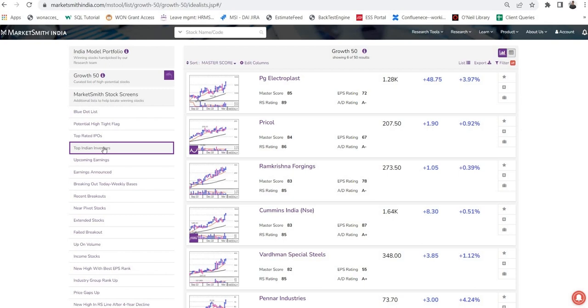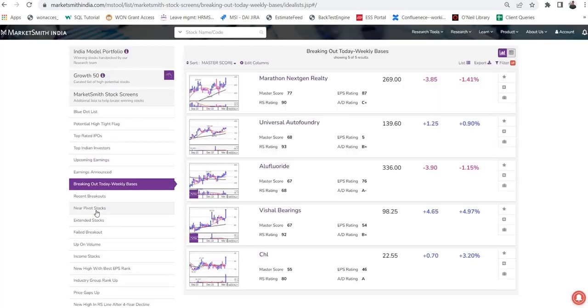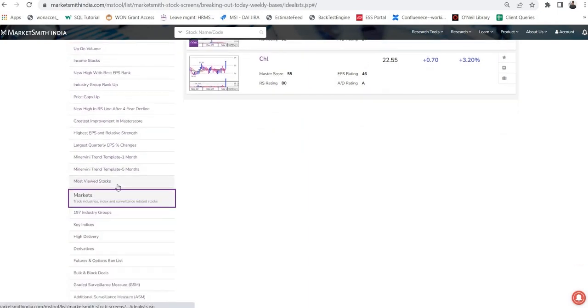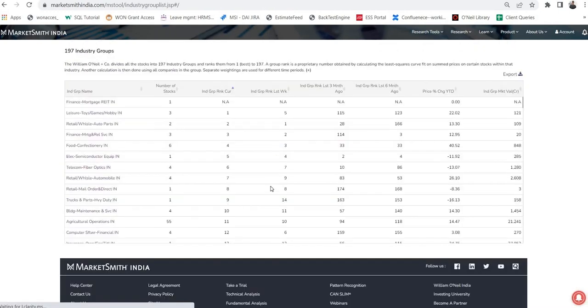Stocks that are breaking out of a chart pattern or forming a base can be found in our breakout today or near pivot list. There are many other lists based on our quantitative ratings and rankings such as EPS rank, RS rank, master score, etc. If you want to trade like a market veteran like Mark Minervini, the trend template 1 month and 5 months helps you do that. Under the market tab, you can find the top performing industry groups and indices along with other market related screens.